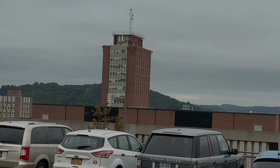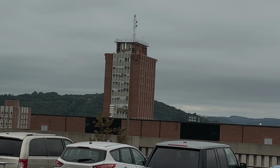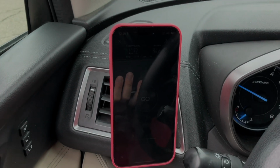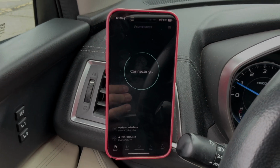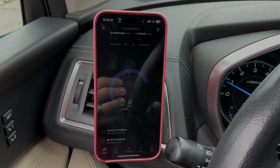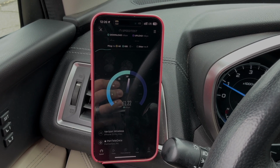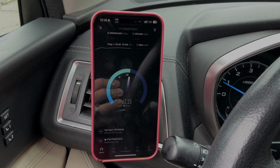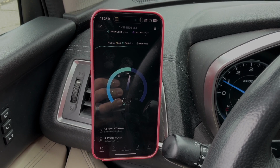Now, interestingly, looking at the tower, that's the library tower, you would think that Verizon has 5G UC here, but I think you're going to be disappointed in a minute. Give me 1 second, I'm going to switch to Verizon. I'll be right back. Welcome to Verizon Wireless. Let's hit go. So yeah, Verizon, this tower has had 5G mid-band equipment on it for months now. I want to say they put the equipment back up in like February or March, and it's still not on.